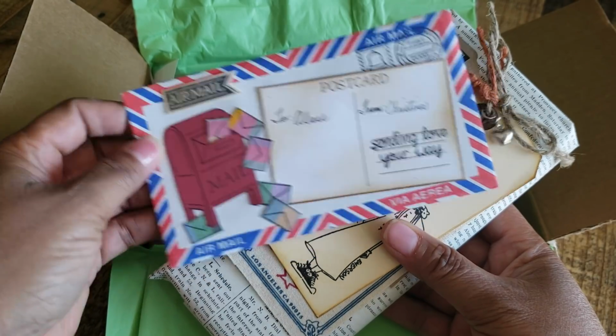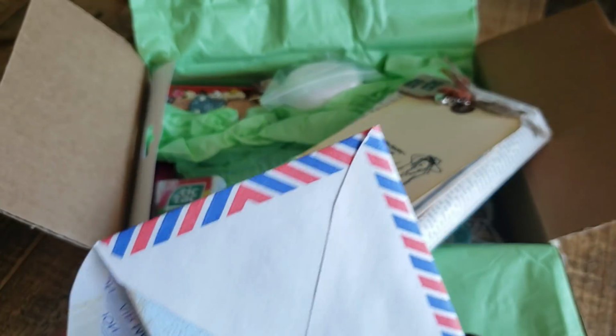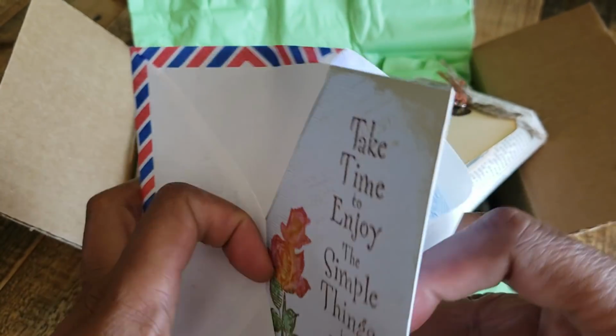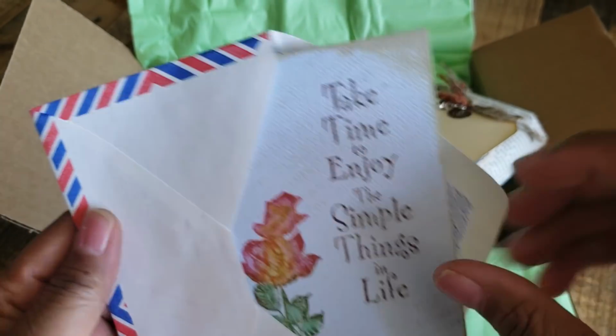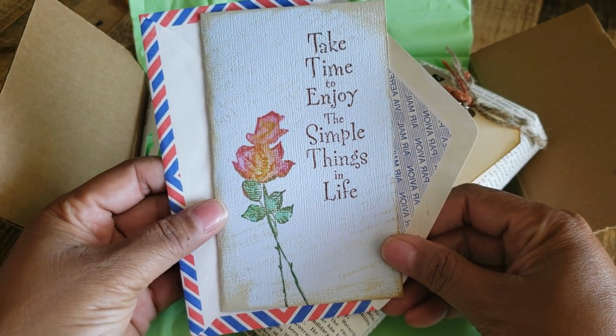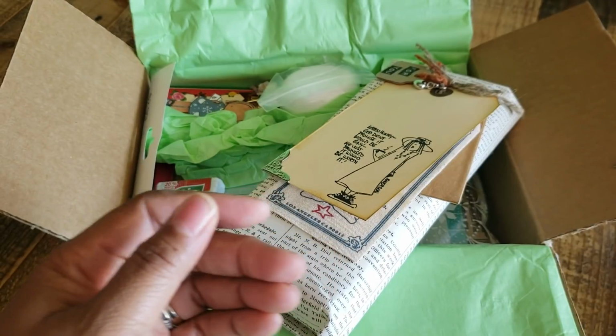It says, to Elise. Let's see what's in here. Okay, so this is a card, and I will read this off camera, but look how pretty that is. So pretty. I love that. Thank you, Christina. Okay, so we're going to put that to the side.